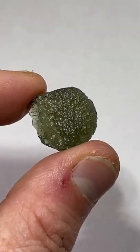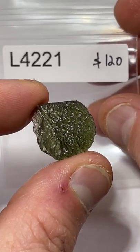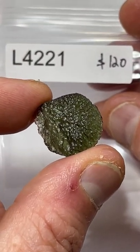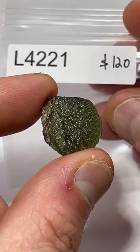This is maybe the best one of the night here. It's $60, 4221. I put them out of order for a reason, so that you couldn't cheat. I make it fair for everybody. It is like a communism. No, just kidding. It is not a communist. This is free for all.